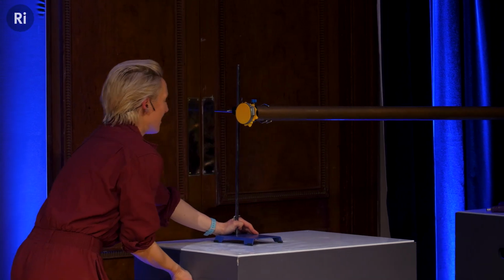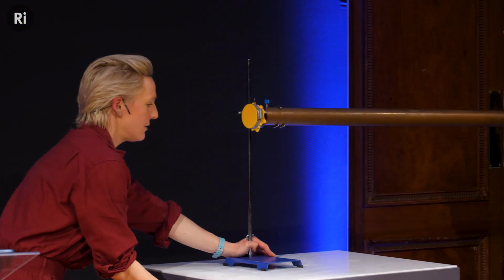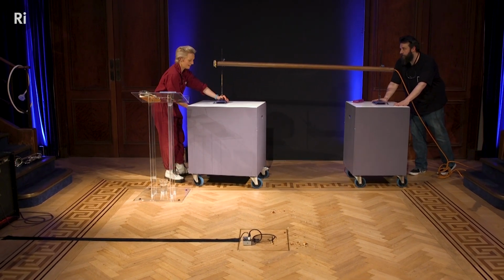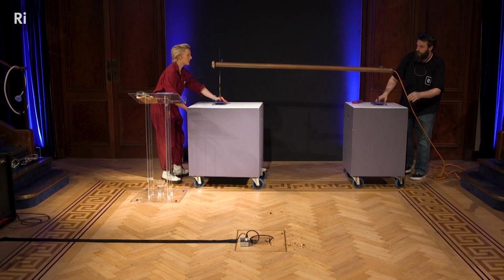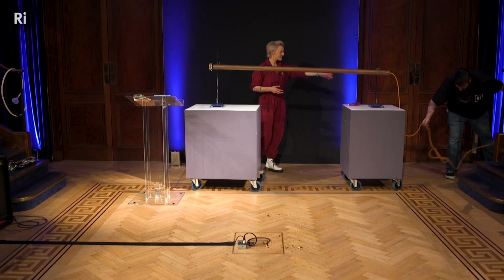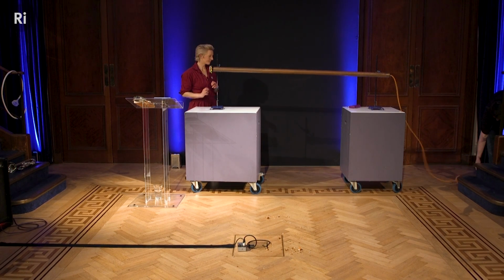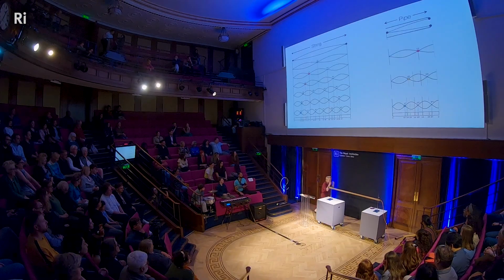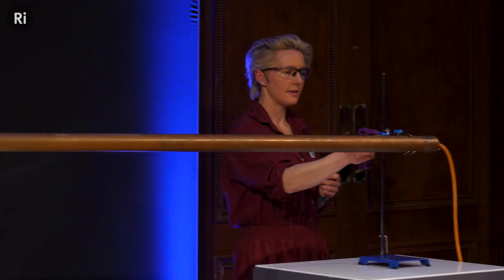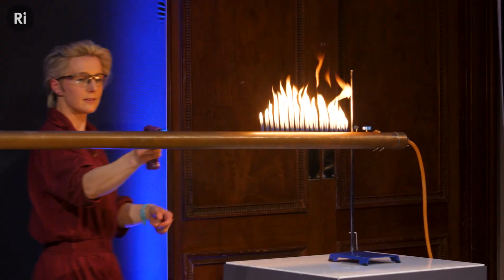Right, this is my hand-built Rubens tube. I built this a few years ago by going to a plumber's on Tottenham Court Road, asking them for a big, long pipe, drilling loads of holes along the top, fitting a gas fitting to one end and a little rubber membrane at the other. What we're going to do is fill this with propane. It's basically like a big long gas hob. Ooh, that was quick.